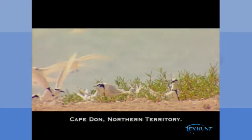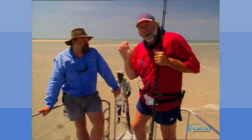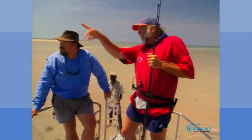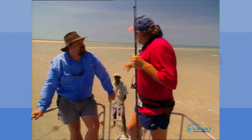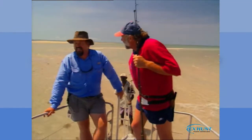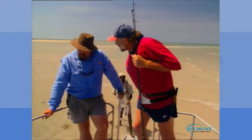Heart of the earth, aren't we? Certainly are, mate. This is the Arafura Sea. Across there, Cape Don Lighthouse, which is part of the northwest tip of Arnhem Land. Down there, Bathurst and Melville Island. And if you made it over there without being taken by Noah's Ark, you'd end up in Indonesia. And this is Rex's Cay. Have you got some good memories?